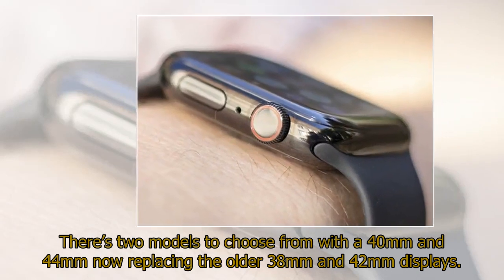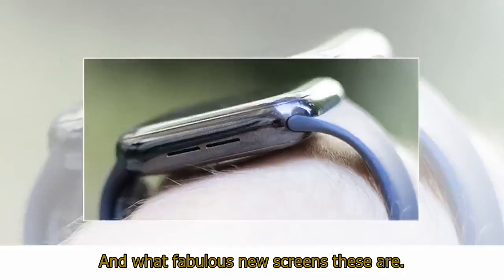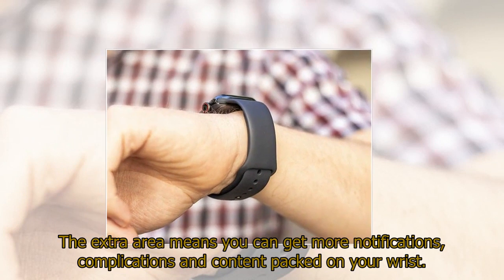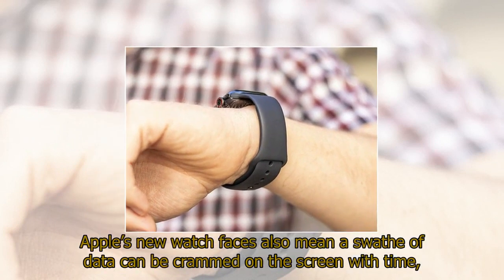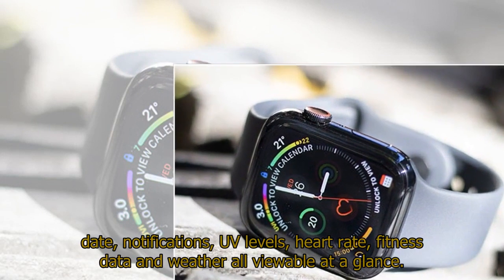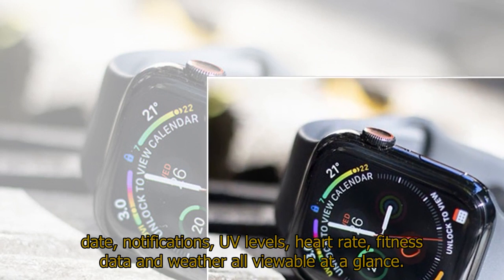There are two models to choose from, with a 40mm and 44mm now replacing the older 38mm and 42mm displays. And what fabulous new screens these are! The extra area means you can get more notifications, complications, and content packed on your wrist. Apple's new watch faces also mean a swathe of data can be crammed on the screen, with time, date, notifications, UV levels, heart rate, fitness data, and weather all viewable at a glance.